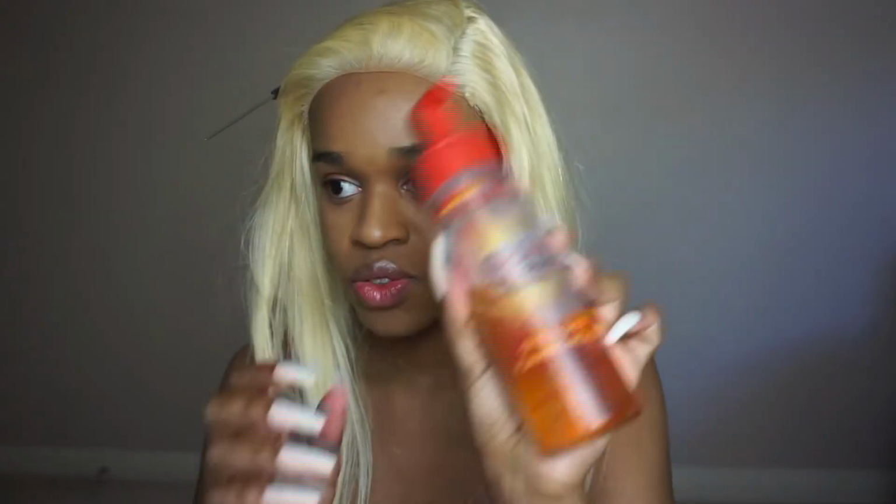Okay, so once again, I've readjusted the wig. I'm going to set the sides. I've got some Style and Shine foaming mousse from Cream of Nature. I'm just going to use a bit.